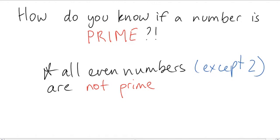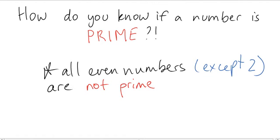So that's the first case. All even numbers except for 2 are not prime. Because we know how to find even numbers. It's all the numbers that end in 0, 2, 4, 6, or 8.